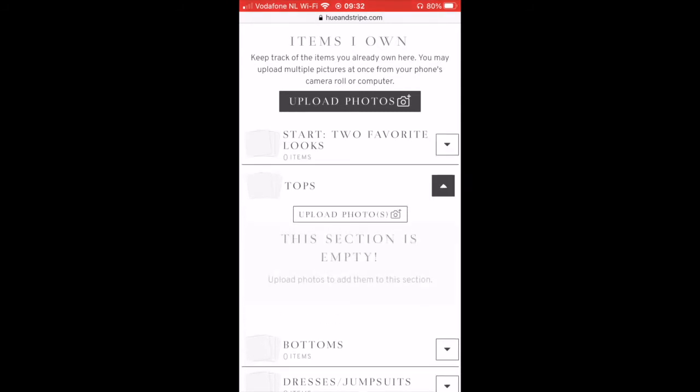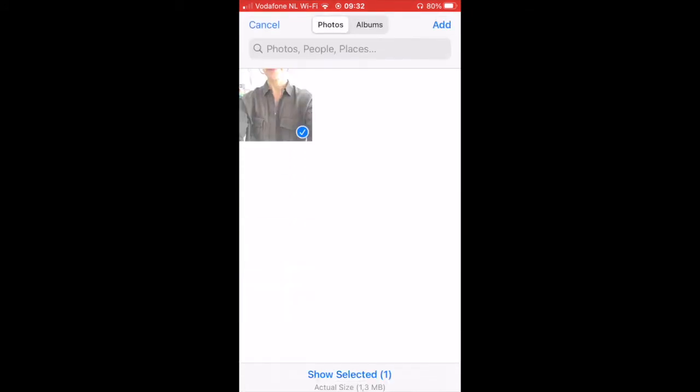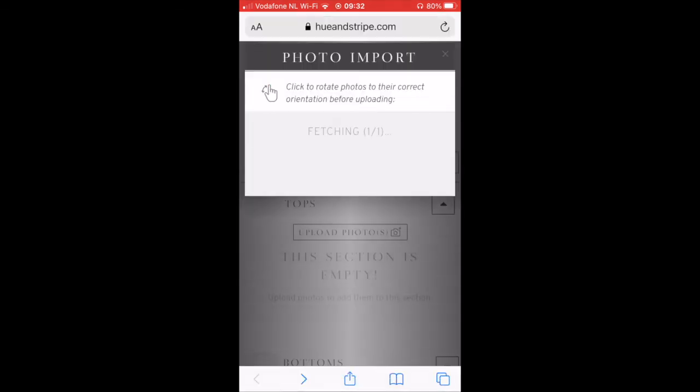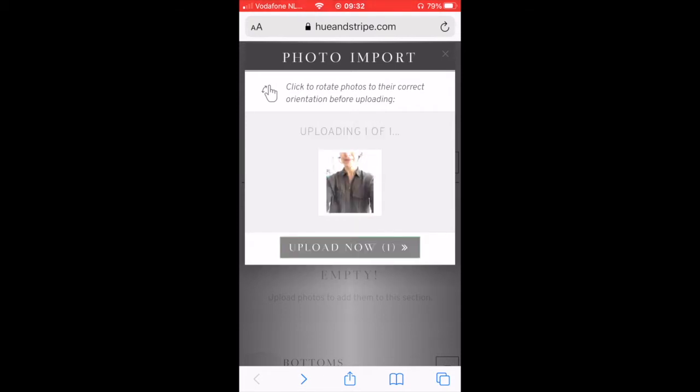And what you'll see is that I put a bunch more categories in here. I'm going to show you tops now. Upload photos. Click on your photo library. This is what you've taken in your phone. I'm using this as an example because it's the only picture I have on my phone. You only need to click on it like that if, when it uploads, it's in a weird order.